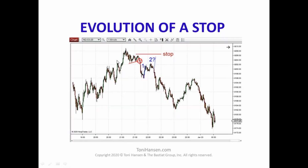So as this flips, we want to look at how we evolve our stop as this trade is progressing. The first thing we do is keep in mind the 3 steps to begin with. We have our original stop, a secondary stop, and then you're going to be doing a third stop here.